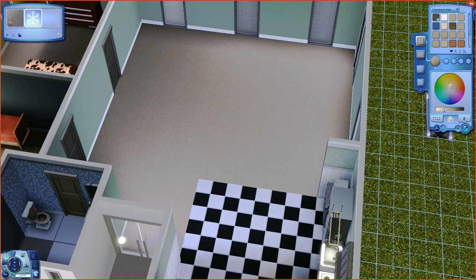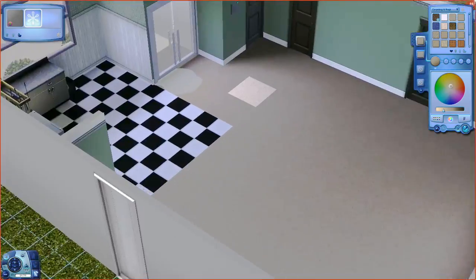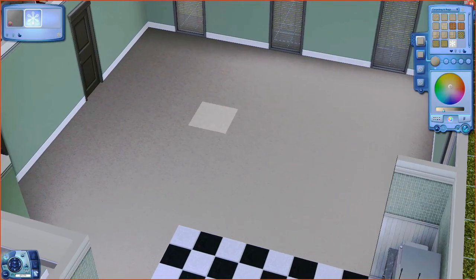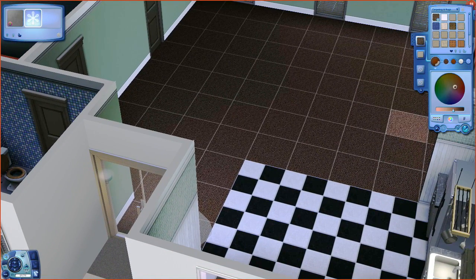I kind of like the way that looked. I actually never liked this carpet before, but I kind of like the way that looks right now. I always thought this carpet looked super unrealistic, but it kind of looks realistic. Do it like that. That doesn't look bad. I still prefer this because this is like real carpet. For real, for real.